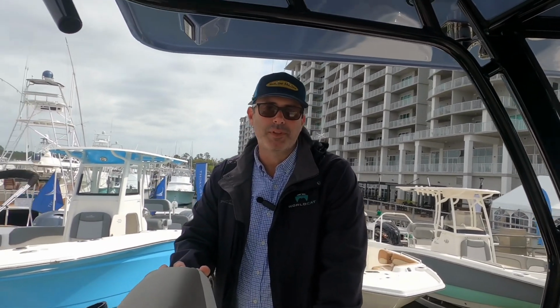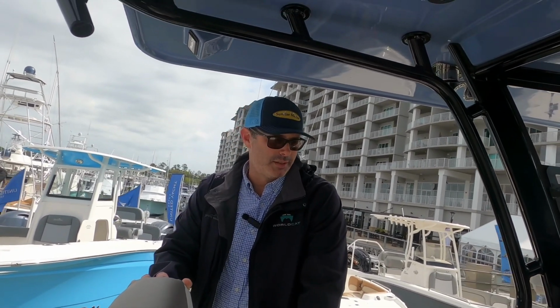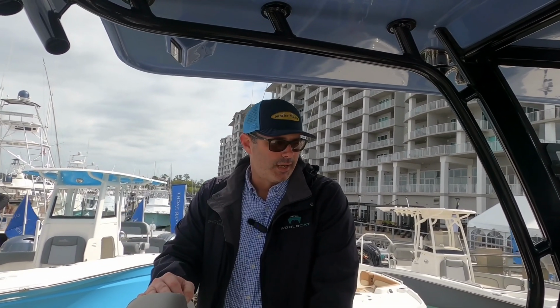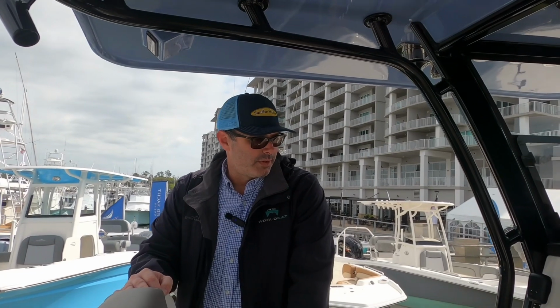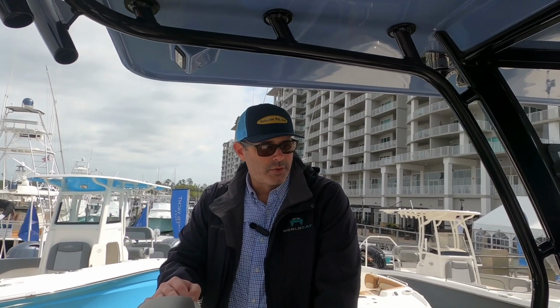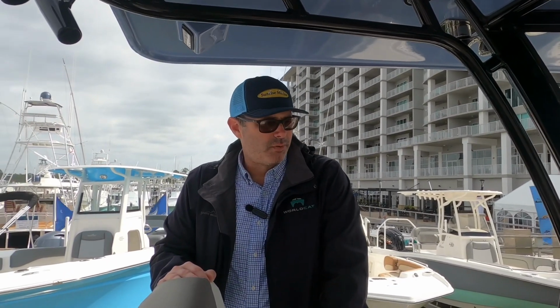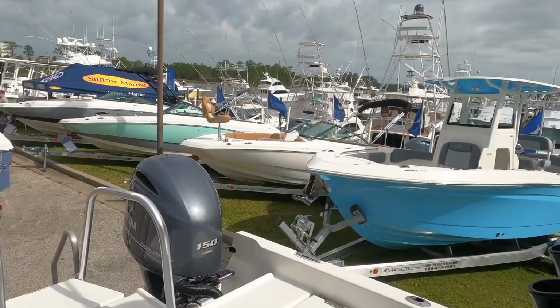Sure, catamarans are continuing to grow in popularity in all markets, certainly in this one here. We're on the 235cc. This is a brand new boat, 2023 model. It's a really unique vessel in that it carries a 9-inch draft, which is pretty wild for a boat you can run offshore with. We do have power options, a 115 or twin 150s. This particular boat has 150s selected on it.